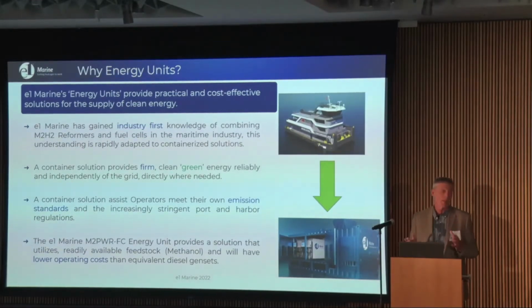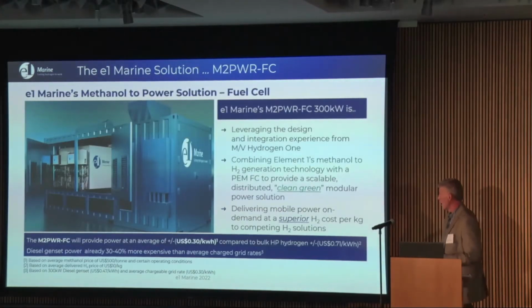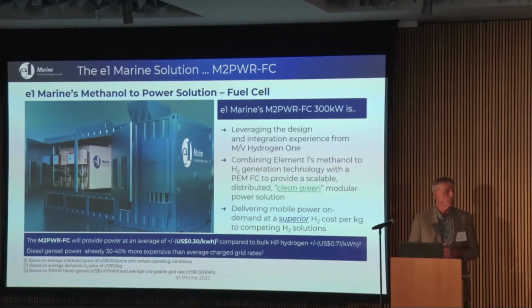As Robert has mentioned before, our containers are going to use the same methanol feedstock, mixed with water, and using a fuel cell. So this is the production unit that we're developing at the moment. It's a 300 kilowatt unit, and we've done some estimations, and we believe that we can provide energy at a lower cost per kilowatt hour than similar units using bulk hydrogen. And through today's discussion, we've seen from Dave all the disadvantages of using bulk hydrogen. We don't need that because we are producing hydrogen at the point of demand.